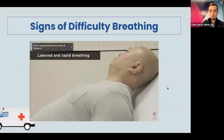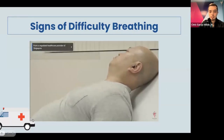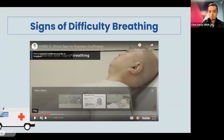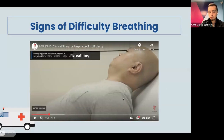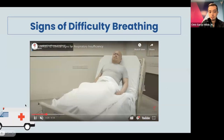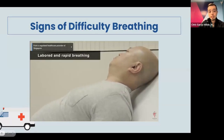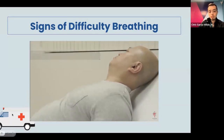The first one is just how fast he's breathing. You can see that he's taking in a lot of breaths every other second, basically. And you can see a lot of his muscles are being used. His neck muscles, his shoulders, and even his jaw are all pulling up to try to pull air in. You can also see his stomach here is really working to breathe. His stomach goes up and down. Those are signs that somebody's really struggling to breathe. If you see that at home, definitely have to call the ambulance.